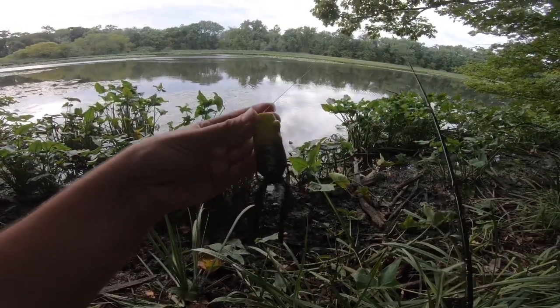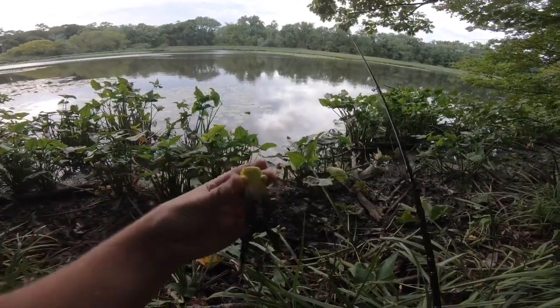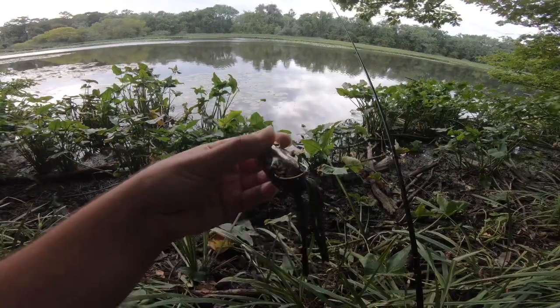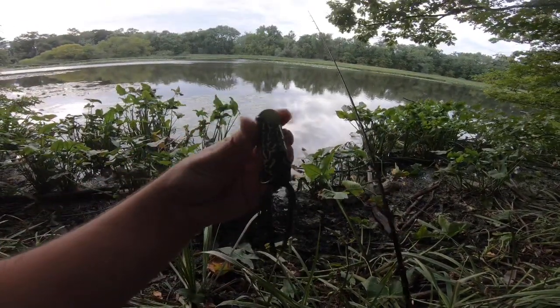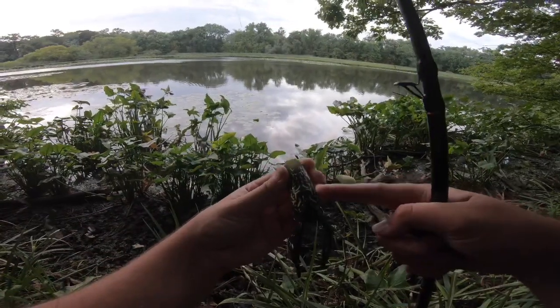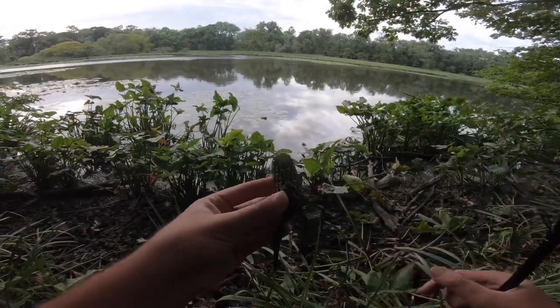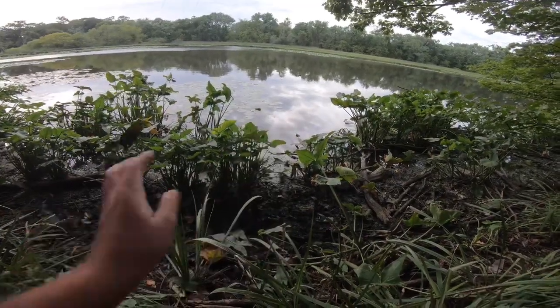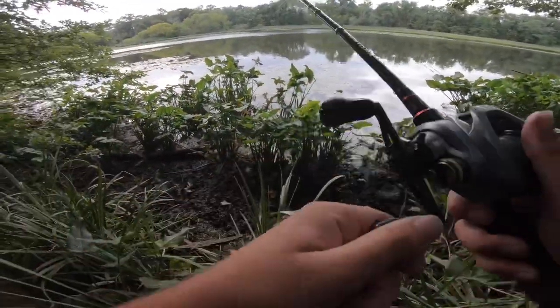And guys, a big tip for frog fishing is the top of the frog, the colors and the design, doesn't really matter in terms of catching fish. What matters is the bottom. So see how there's this intricate design pattern? That's what you want to look for. These frogs are awesome because they have these patterns. The top side of the frog does not matter at all.